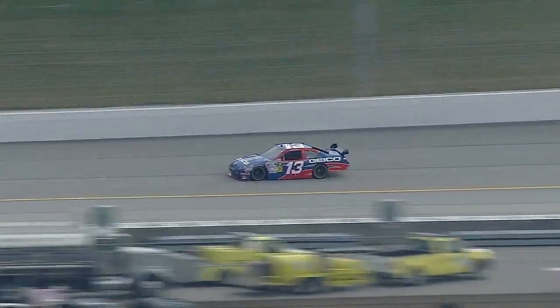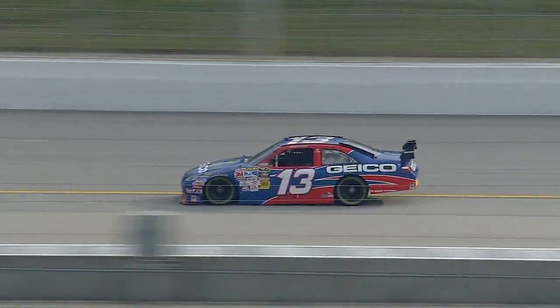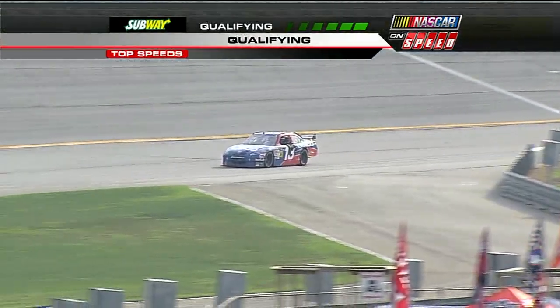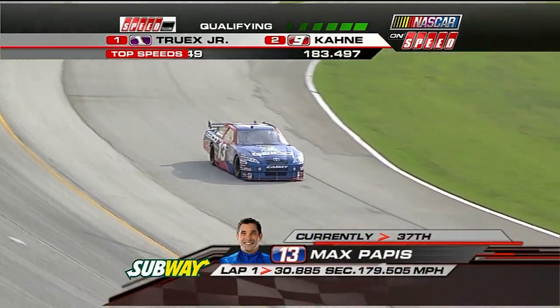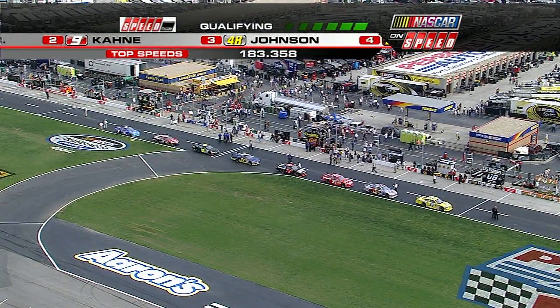Well, the prize here is to see if these final 3 drivers can get into the show. Max Pappas will. It bumps Tony Raines out of the show, unfortunately, but clutch effort by Max Pappas and that Germain Racing team. Attack, attack, attack. And that's exactly what he did. They did not qualify at Bristol a couple of weeks ago with his new crew chief, Booty Barker.